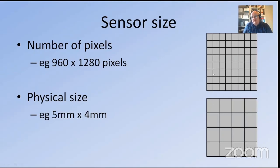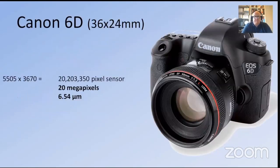So these are much bigger pixels than these little ones here. And subsequently we'll talk about the relevance of the size of pixels.